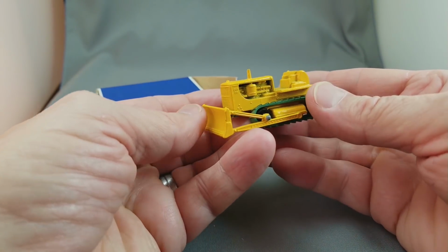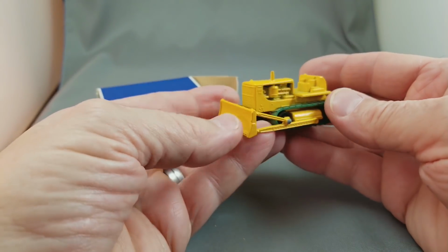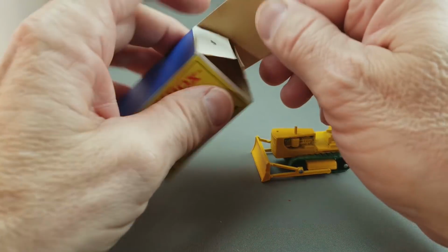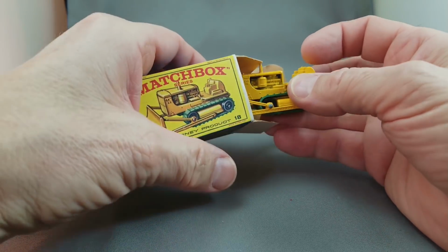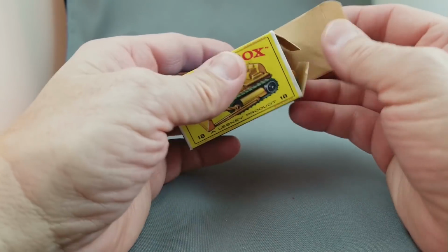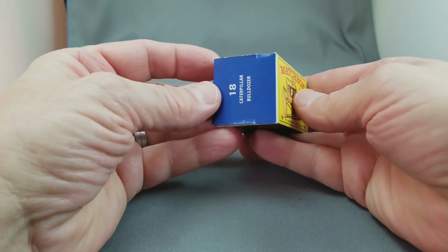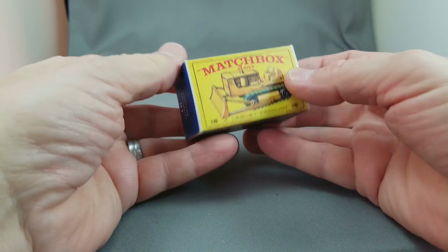Now, years ago there was a fellow who sold treads and had some instructions on how to join the treads together. But this one does still have the original treads, however dry. And then, of course, the mint box, which with this particular model is very hard to find, because typically when kids got this model, they took it right outside to push dirt around. That is why this model is very scarce in this kind of condition with a box. This is my last one that I have in such a beautiful box.